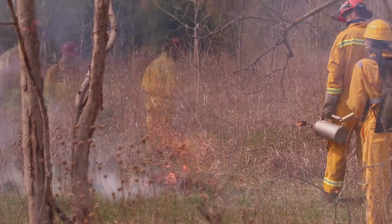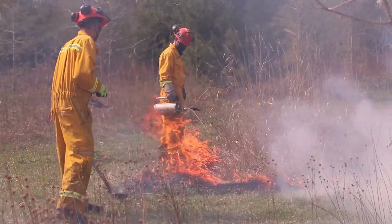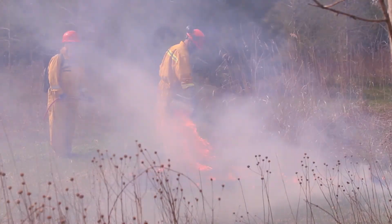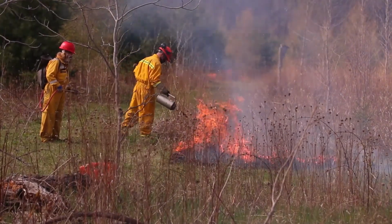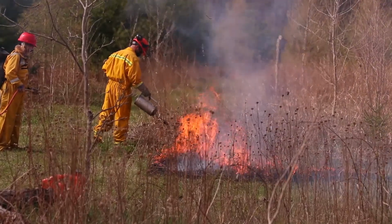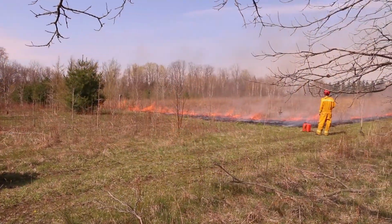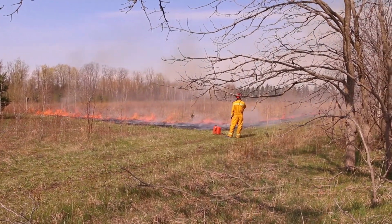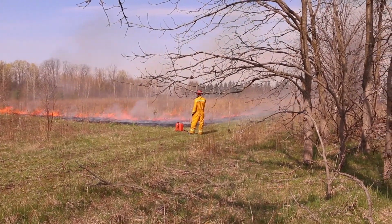So the overall goal is to reduce the cool season grasses, invasive species, as well as the woody vegetation that will creep into these areas. So we reduce the dead vegetation biomass as well as that duff layer, and that exposes that mineral soil, rejuvenating the soil, creating an excellent growing medium for all the plants that were planted.